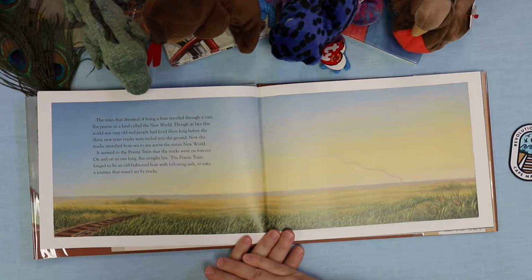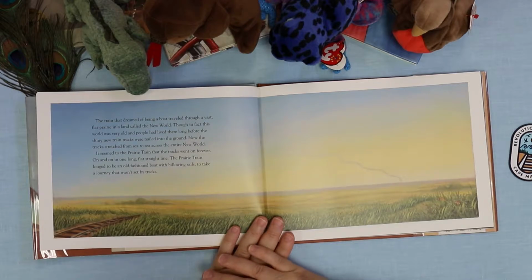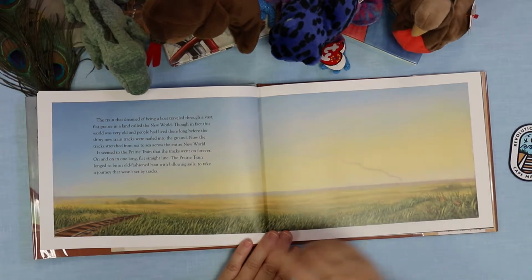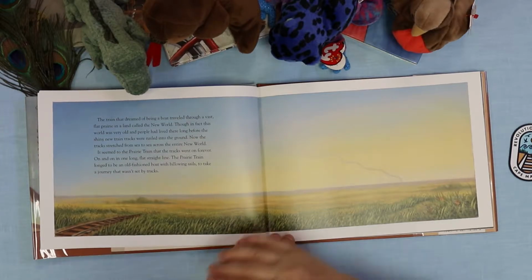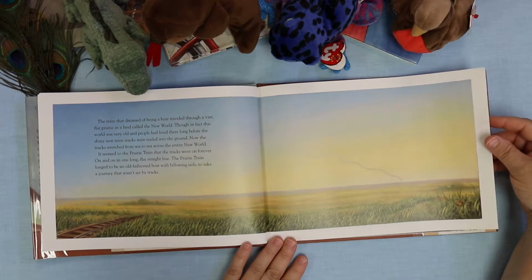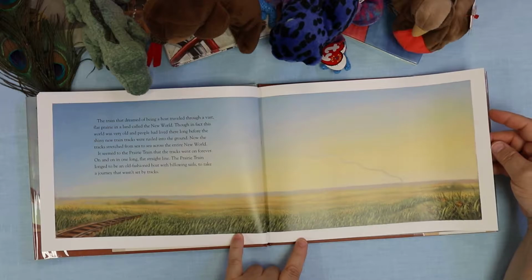Though in fact this world was very old, and people had lived there long before the shiny new train tracks were nailed into the ground. Now the tracks stretched from sea to sea across the entire New World. It seemed to the prairie train that the tracks went on forever, on and on in one long, flat, straight line. The prairie train longed to be an old-fashioned boat with billowing sails to take a journey that wasn't set by tracks. You see the steam from the train in the distance? Look how pretty that is over the prairie.